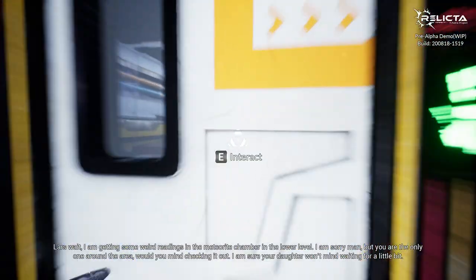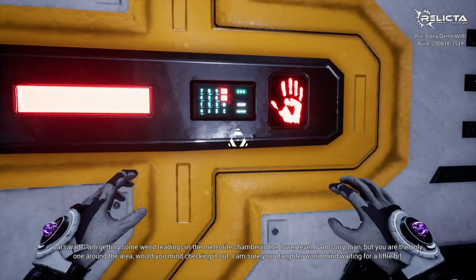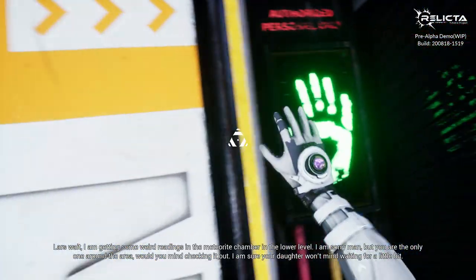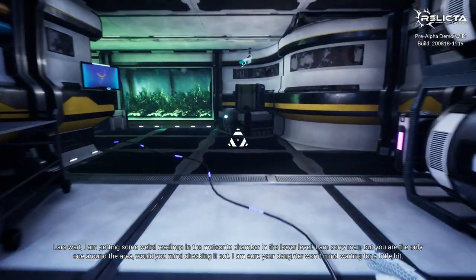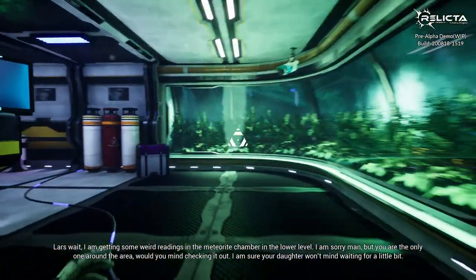Lars, wait. I'm getting some weird readings in the meteorite chamber at the lower level. I'm sorry, man, but you are the only one around here. Would you mind checking it out? I'm sure your daughter won't mind waiting a little bit.